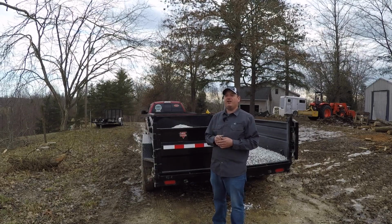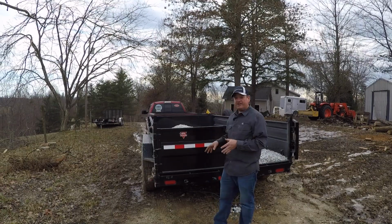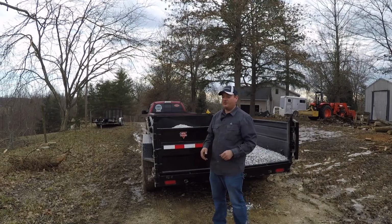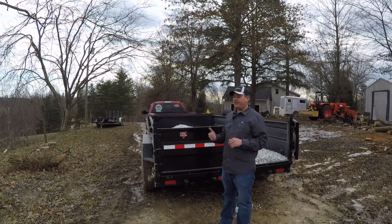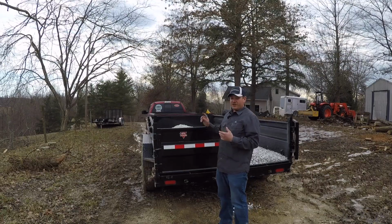Today we've actually been going to the stone quarry and getting us some limestone to put down on our driveway. Our driveway right now is nothing but mud. The gravel has just sunk right down into it. We've got our PJ trailer here and we've got 3 tons exactly of number 57 limestone in here. And for right now, all I'm gonna do is just dump this out and go get another load.